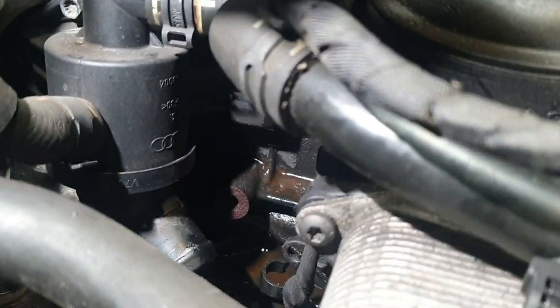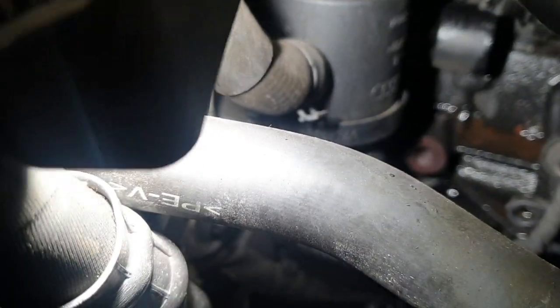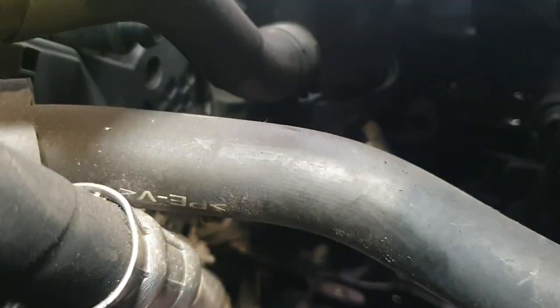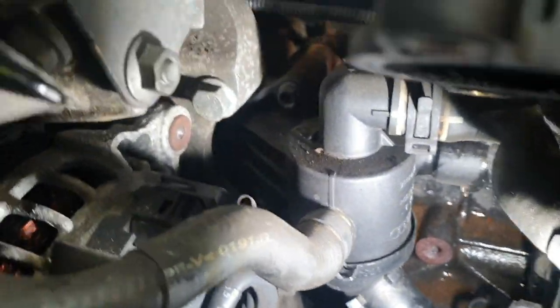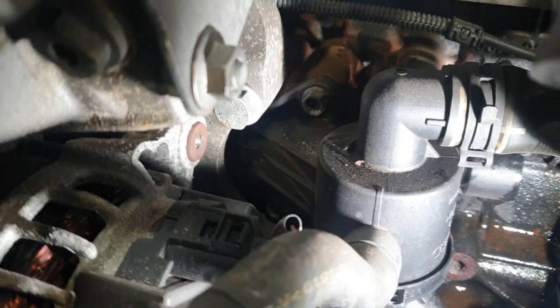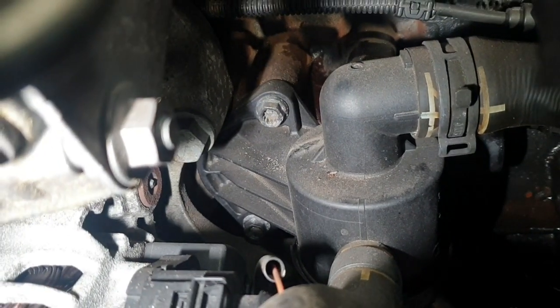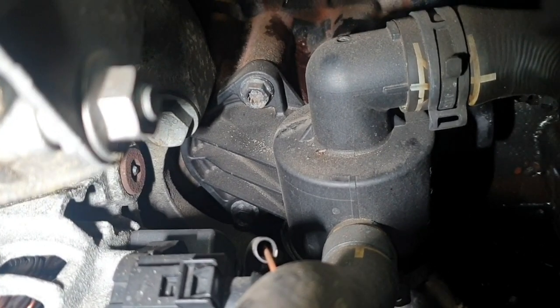Okay, now only one hose is left, this one. So I'm going to disconnect this hose too. Let me show you. So this hose too. Then there are two screws. You might be able to see these two screws that hold the thermostat housing to the cylinder block.